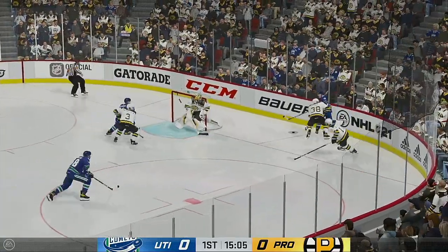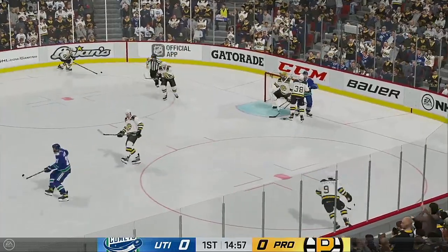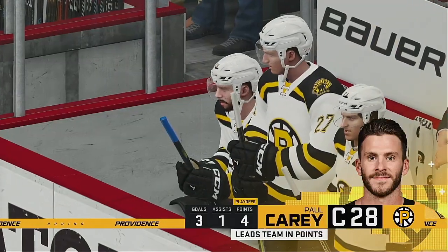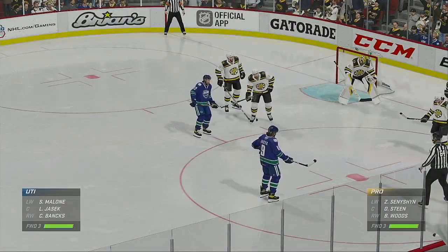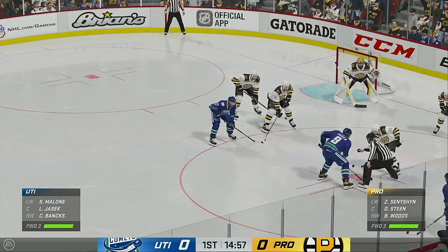Yeah, you got to get into the zone first, James. Get it set up, start moving the puck around, but they've got to get into the zone quickly. And the goalie covers up for the whistle. Nearing the midway mark of the period. We're still scoreless.